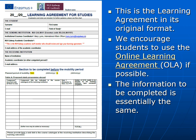The very first section is quite straightforward and simply involves writing in your name, your email address, and your field of study, as well as giving the details of your academic coordinators both here and at the host university.